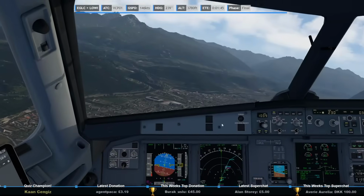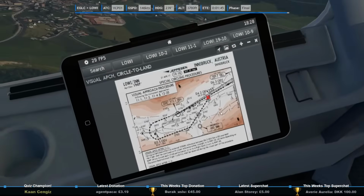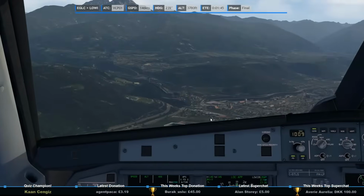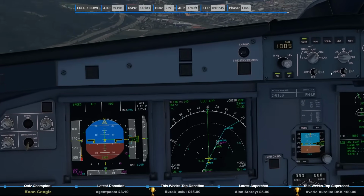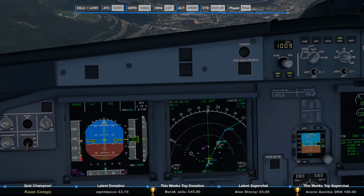Perfect. So, heading's around 230. Now, visually, what have we got to look out for? Well, there's an Innsbruck NDB, and it was actually a really nice little touch here. If you select NDB now, you actually have the Innsbruck NDB as reference on the display, which is really cool.